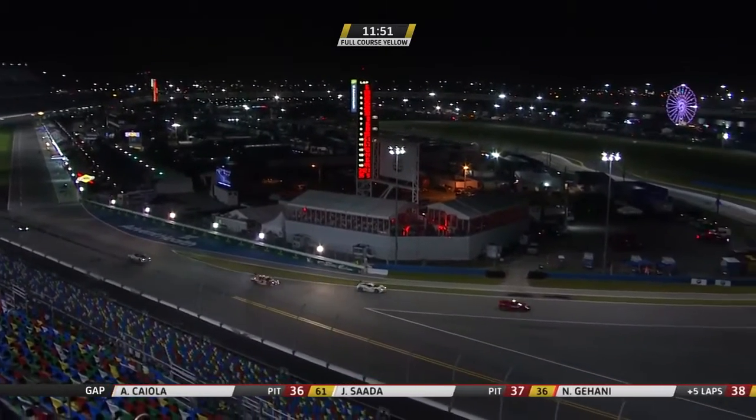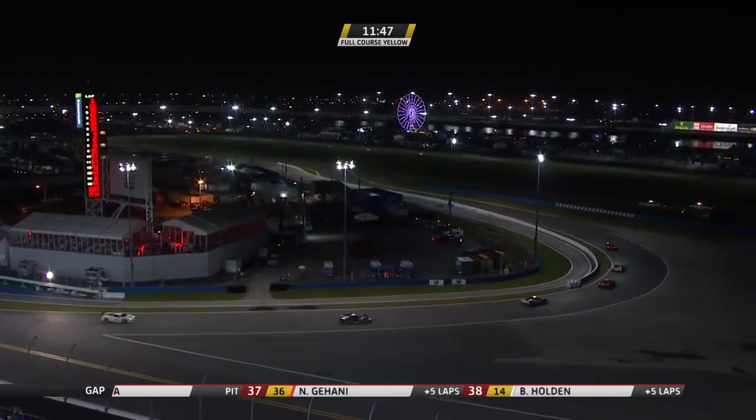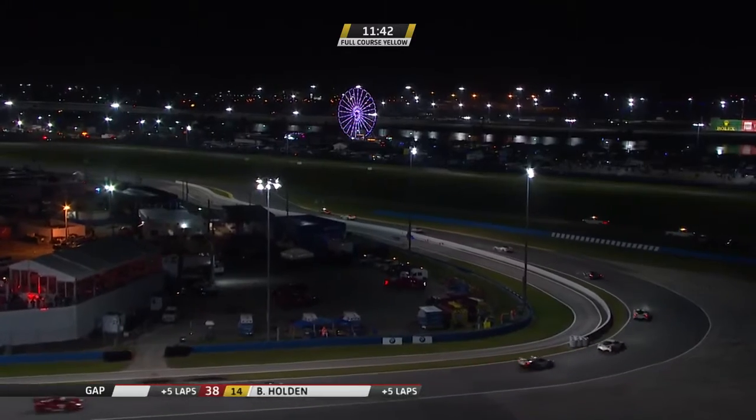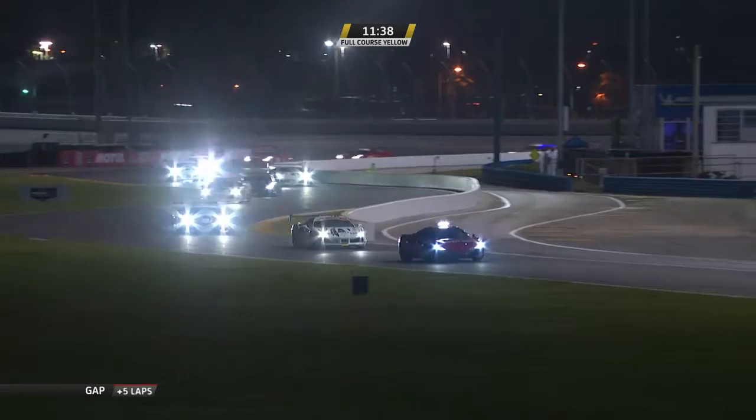So we will see when the lights go out on the safety car and the full course yellow will be removed, and we will go back to racing. And just to repeat what I said, it's going to be something of a dash for cash, because even on the completion of this lap, we're going to be probably down to just 10 minutes remaining in this.